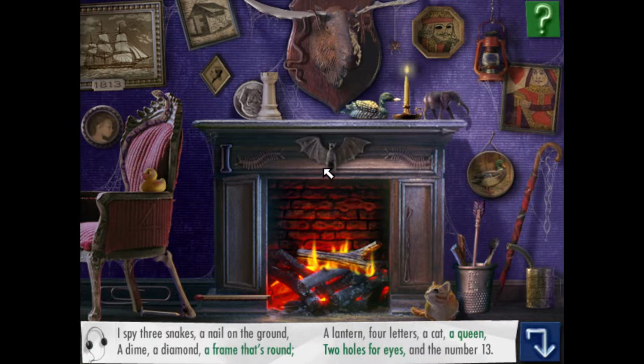Ooh, bouncy diamond. A diamond. A dime. One snake. Two snakes. It's a cat. A cat. A nail on the ground. The number 13. Oh yeah, and the cobwebs. Three snakes. All right. A lantern. And now we gotta get all the letters, which spell fire. Yeah, I remember now.